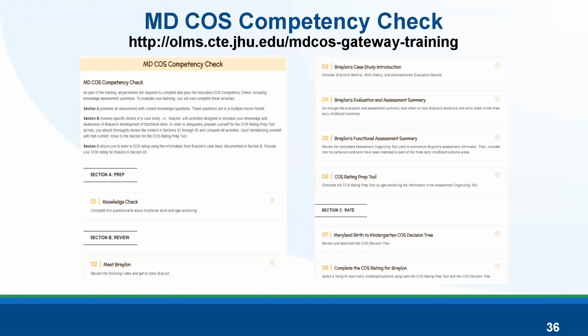So in order to be considered as passing the Maryland COS Competency Check, trainees must answer 12 out of 15 knowledge check questions correctly and be within one number up or down on the 1 to 7 COS ratings for each of the 3 early childhood outcomes.